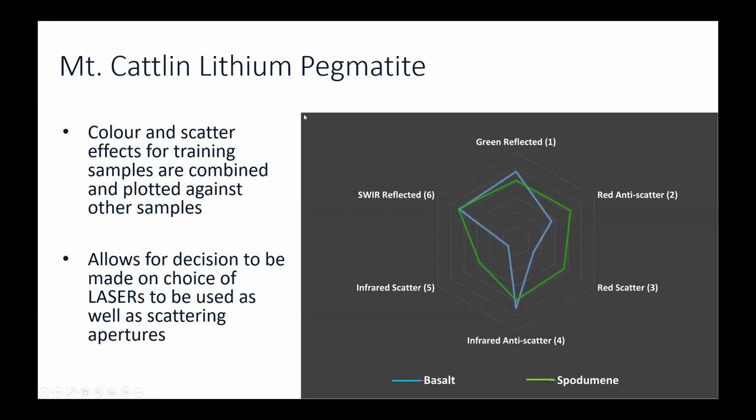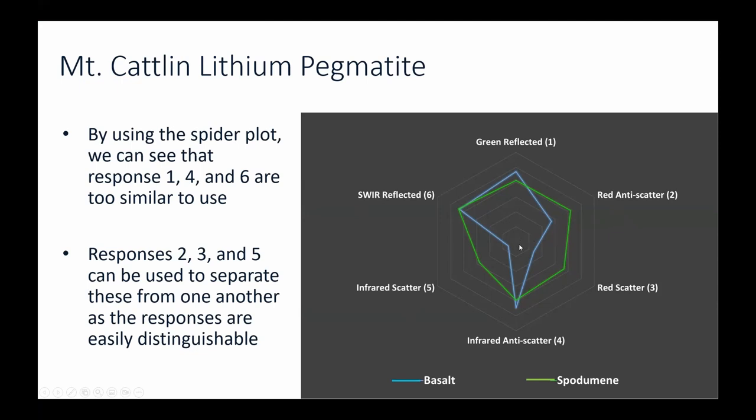So here is a quick plot of some laser results using multi-laser channels. We're using, in this case, green, red, and infrared, and the filters that we mentioned before, scatter and anti-scatter. And so the way to use this particular plot is that, you know, no laser signal means that the plot would be zero towards the center. The higher the intensity of return from each channel, the farther out on this spider diagram it would appear.